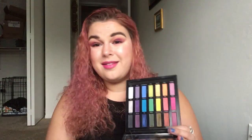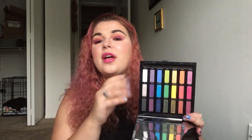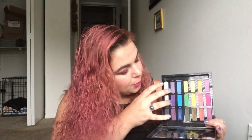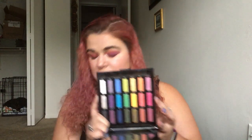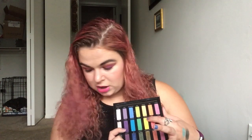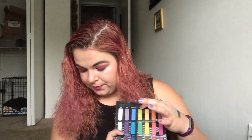But this is a rainbow palette. This is a true rainbow palette. We've got a lot of different shades. Again, the finishes aren't the exact same. There's a lot of shimmer in here. So the dark purple and the light purple are shimmery, just like the other palette. All of this hot pink is shimmer, not matte. These oranges are all 3 shimmery. This yellow is matte. This lime green is shimmery.